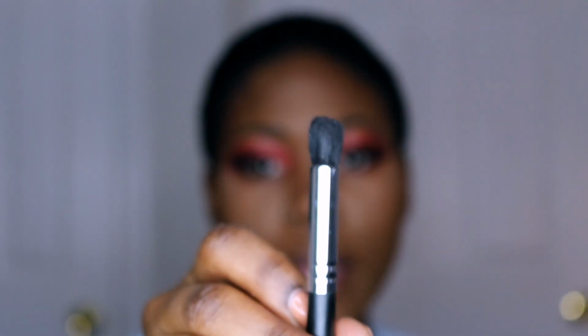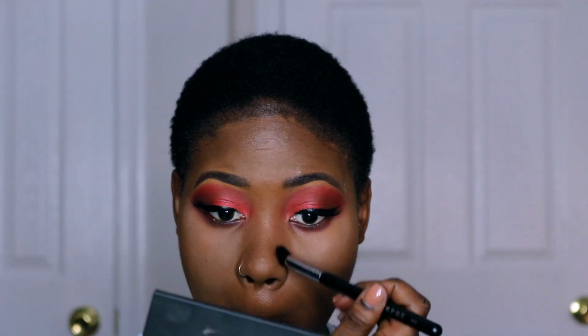I'm going to use an angled blending brush. This is the Morphe M420 brush to contour the bridge of my nose. Like that. My blush, I'll be using Raisin by MAC.